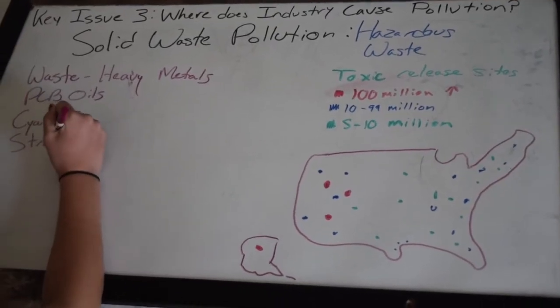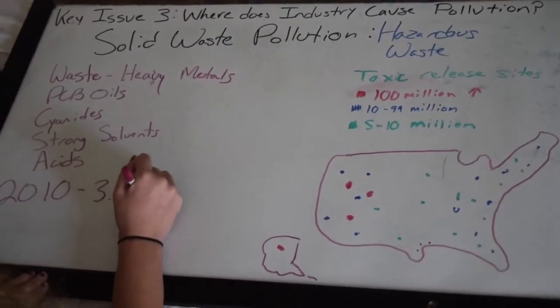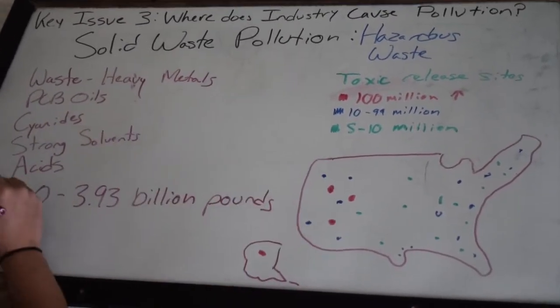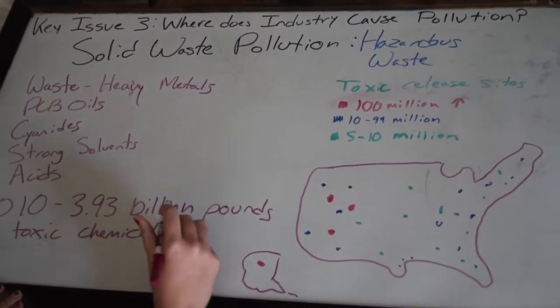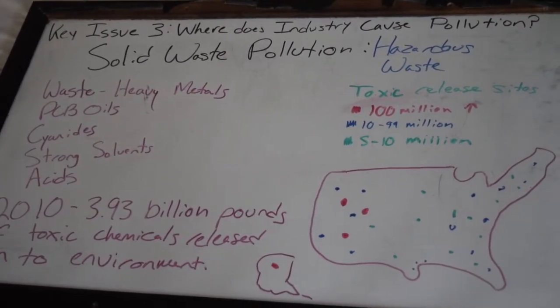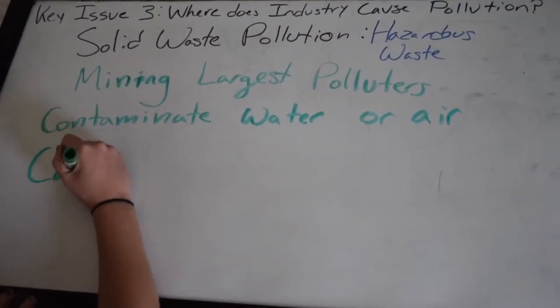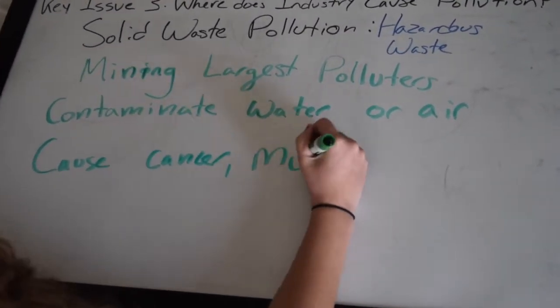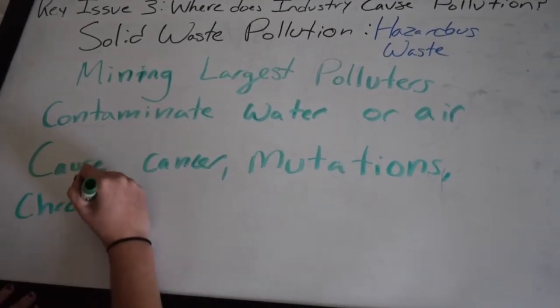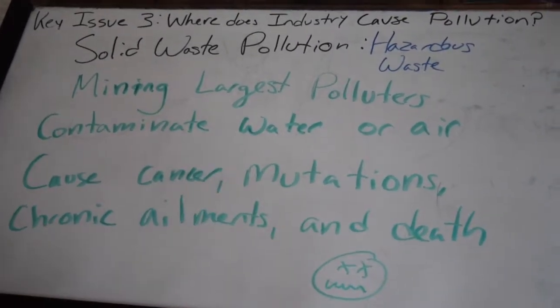Some hazardous waste includes heavy metals, PCB oils, cyanides, strong solvents, and acids. In 2010, 3.93 billion pounds of toxic chemicals were released into the environment. For example, mining was the largest polluter. Water and the air can get contaminated, which can cause cancer, mutations, chronic ailments, and death.